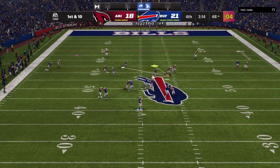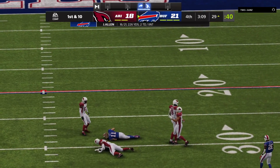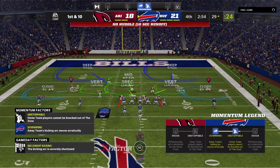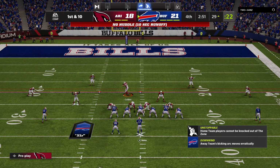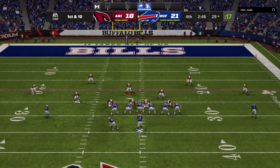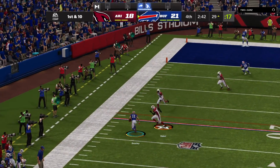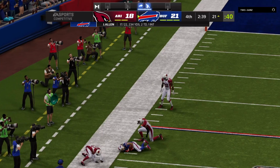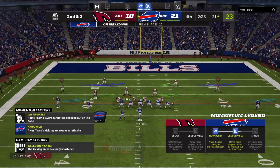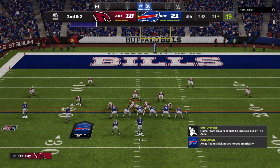Allen. Then he finds Beasley complete. And he's taken down inside the 30. Throwing on 1st down is Allen. He'll go right back to Beasley. And able to break one tackle, but then quickly brought down. But a nice little gain. 8 yards on the pickup. Brings up 2nd and 2 at the 21-yard line.